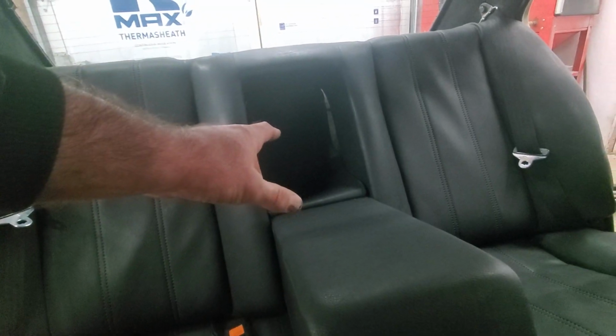Let me show you. This is the armrest that is typical. I don't have the back piece. This piece just velcros on up there, so it goes a little bit like that. But the E34s can have a ski pass through, and so that's what that's actually for.